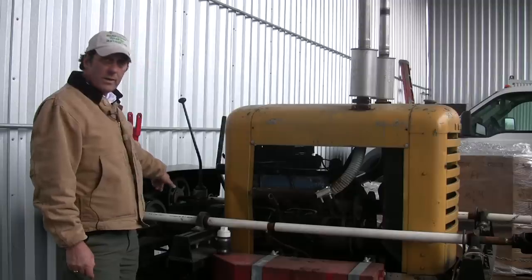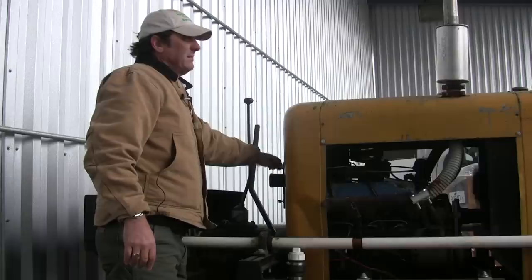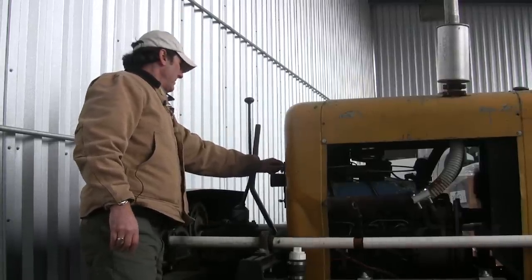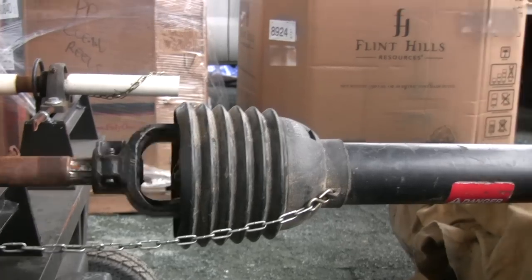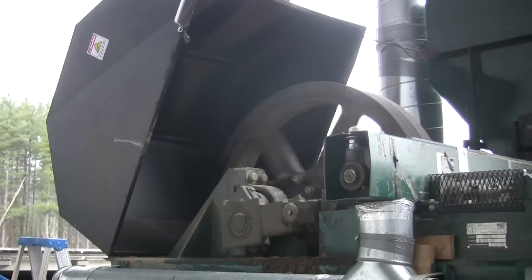We have a standard transmission. What we've done is we've put belts on the back and run jack shafts up to the front side of the engine to create a PTO-driven system that we can trailer anywhere we want to go, and it's very economical at 2 gallons an hour.